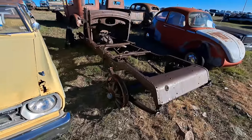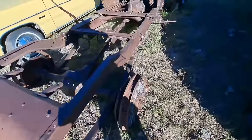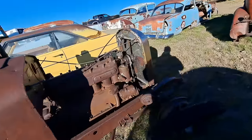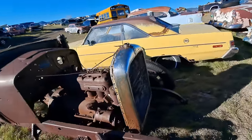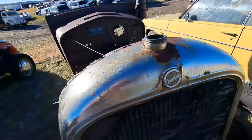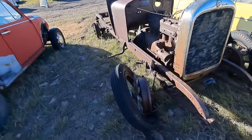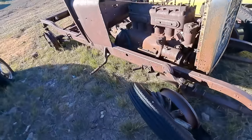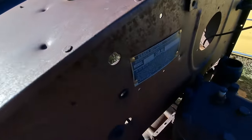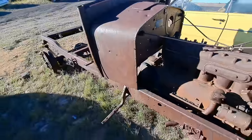Here's an early chassis here. Let's see what this one is. Number 149. Studebaker. Got the emblem right there. Got a Studebaker on there and an S on the hubcap. However, the cowl here says Essex, which is a Hudson. So I guess it's a mixed match of parts there.